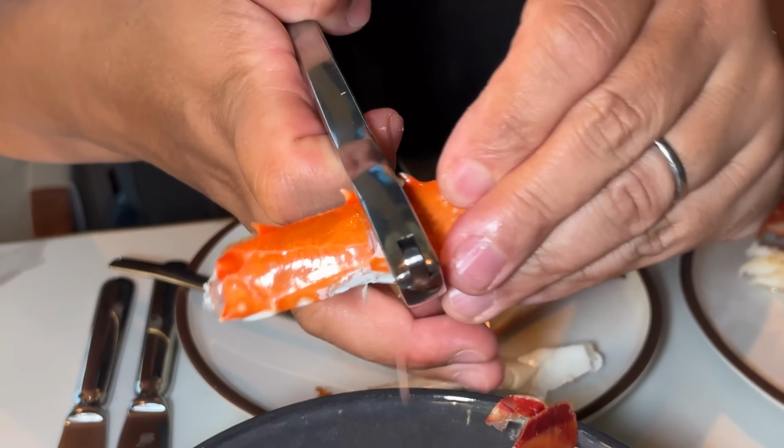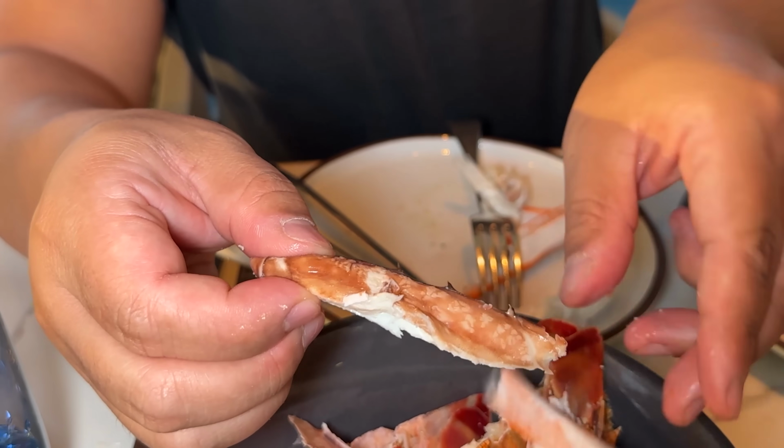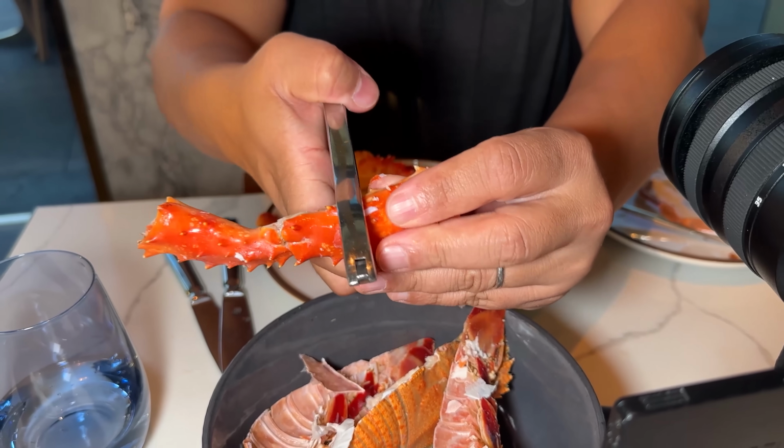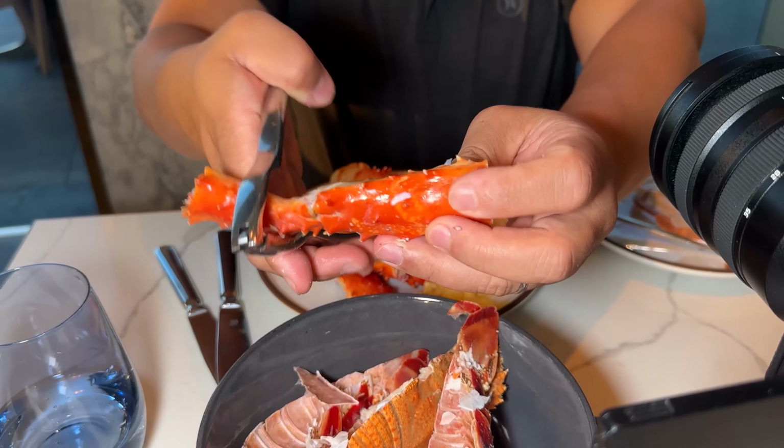probably the most tender of all the crabs. The meat is flaky. Also, the sweetness is balanced beautifully by that very subtle brininess. The meat is so soft and succulent. There's a lot of work with these crabs, but definitely worth it. This is my favorite, and this is, of course, something you don't see a lot on all-you-can-eat buffets.